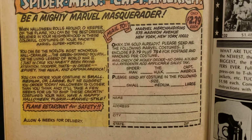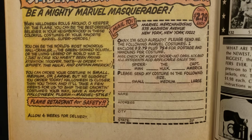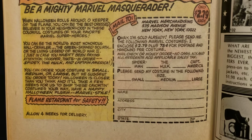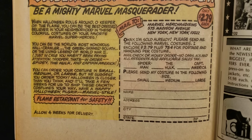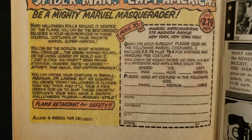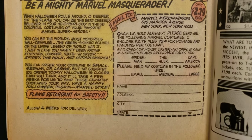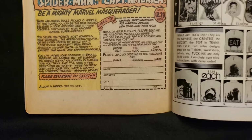Wow. I enclosed $2.79 plus 75 cents for postage and handling per costume. Look at that. But whoever did this one probably just wrote it down instead of cutting out the thing. And they used to tell you, if you don't want to mess up your magazine, just copy it down. That's cool. Allow 4 weeks for delivery.